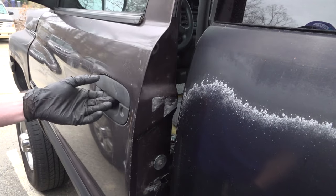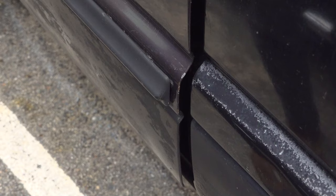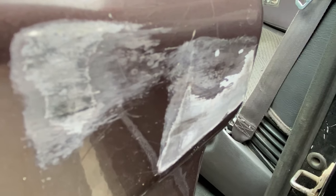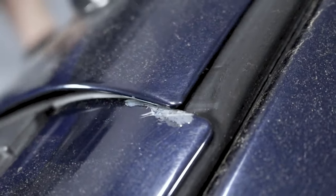Let's get into symptoms for this. You might hear a creaking while either opening or closing the door. If the hinges are real bad, or those pins themselves, the door might drop a little bit when you open it. And when you try to close it, you're going to have to lift up a little bit. You might find that you have damage to either the door or the body of the vehicle due to the misalignment caused by those hinges or the pins themselves.